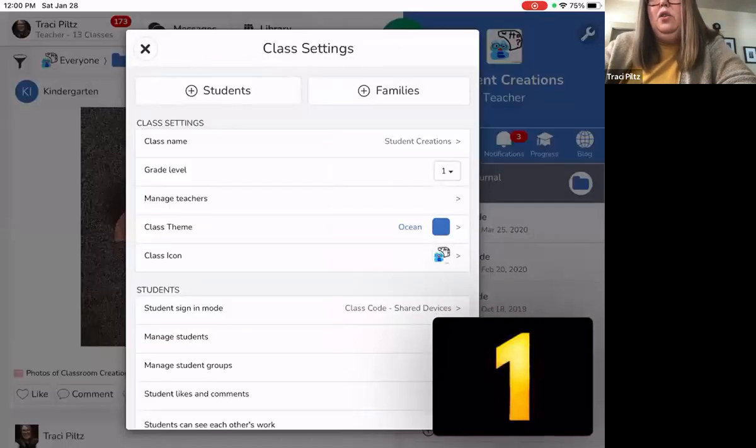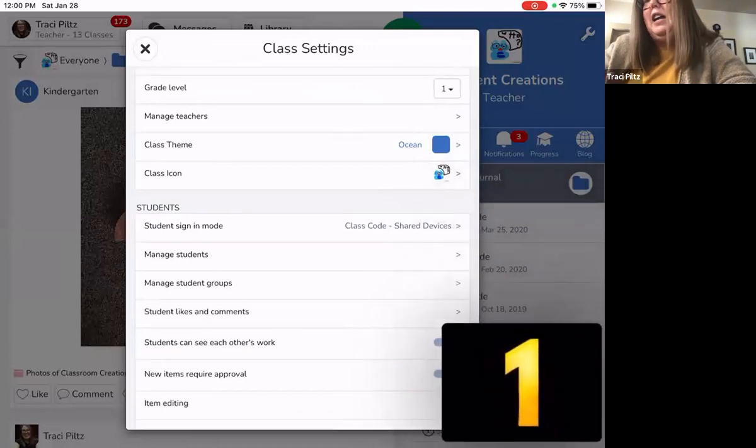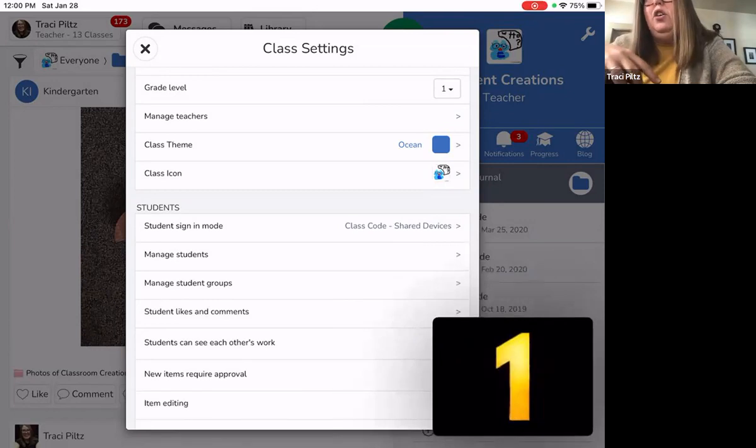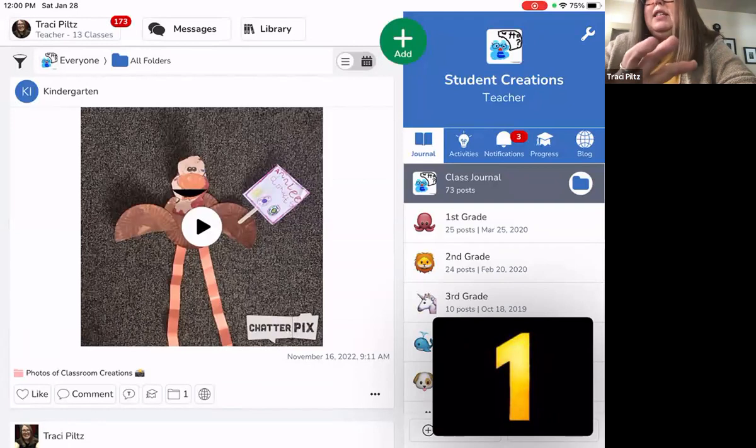If you click on the wrench, you'll notice students can see each other's work here by default. So it's published to the class as an authentic audience, and that can be turned on or off. And then where the families are, you can again invite families and connect families to see their students' work. So to me, this is such a great all-in-one. I should have done my numbers backward because this one would probably be number one, just because it does encompass so many of those different strategies. You can use it as a creation tool, you can assign students things, but also document and share all of that learning. So this is a great all-in-one tool.